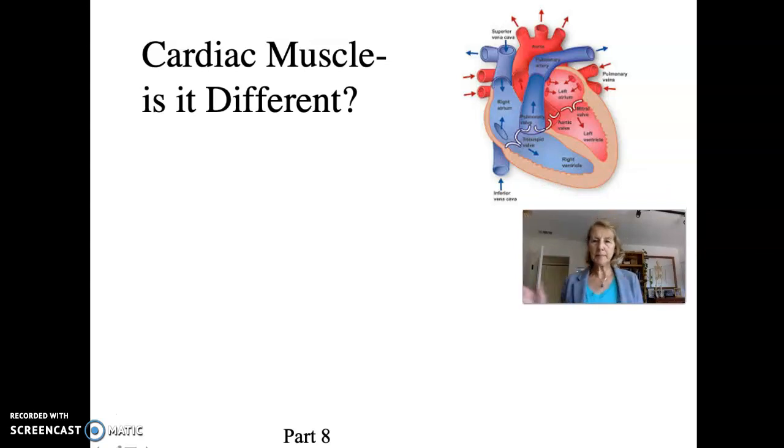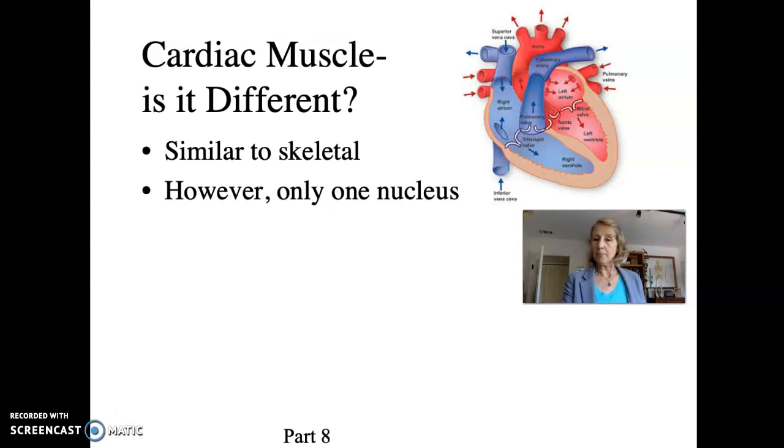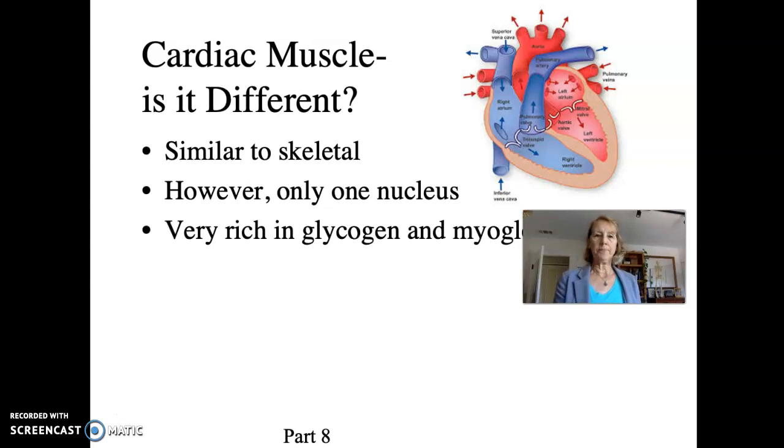So we've been looking up to now at skeletal muscle. And what we want to think about is, how is it different when you're talking about cardiac? How is it different when you're talking about the heart? So it's actually very similar. However, it's not multinucleated. There's not more than one nucleus. There's only one of them. And this tissue is very rich in glycogen and myoglobin.